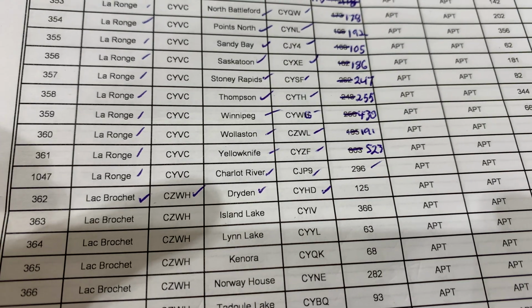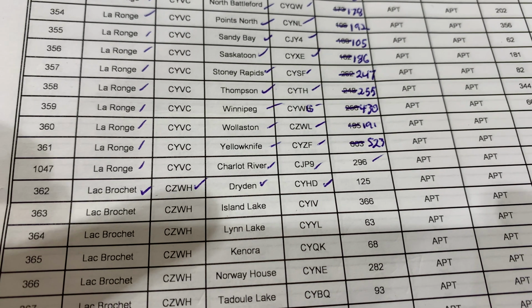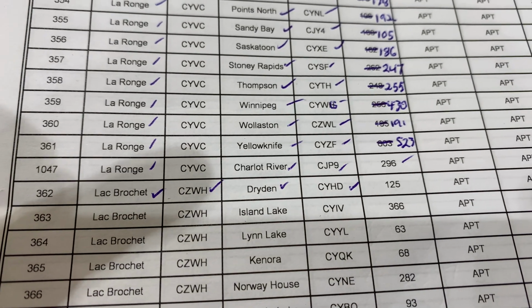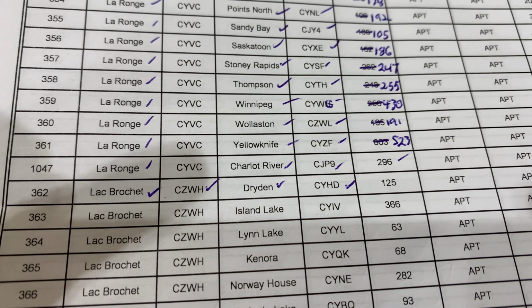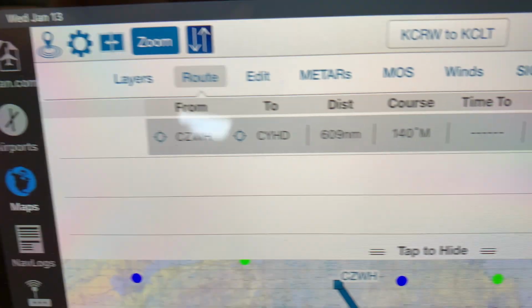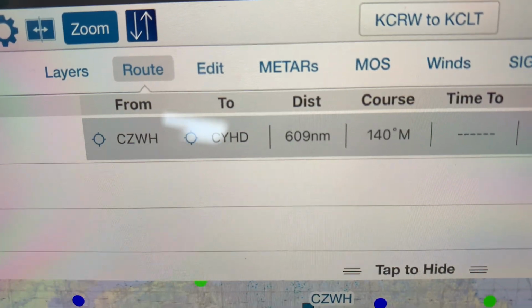And here is why I am verifying the company manual. If you look, Lac Brochet, CZWH, Dryden, CYHD, 125 miles. Now let's see what it actually is. Oh, 609 miles.